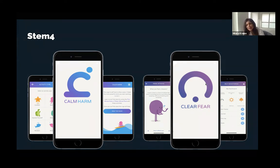So we've got some licenses with NHS trusts. We've got one with Leeds Council, so that's public health. We've got one with a private organization that works with young people. And we've also just last year established a CIC where we will potentially be developing a paid-for app where all the monies will go towards providing our free apps for young people. So that's our business model.